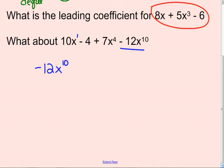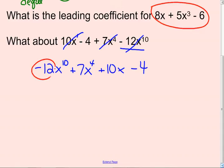Then what's going to come next? Cross that one out. What's the next biggest exponent? 7x to the 4th. What's next? Plus 10x. And there's only one left, minus 4. So we always go highest to smallest. What's the leading coefficient then? Maddie, what's the leading coefficient? Negative 12. Can I just write it this way? We'll see. Oh. Leading coefficient.